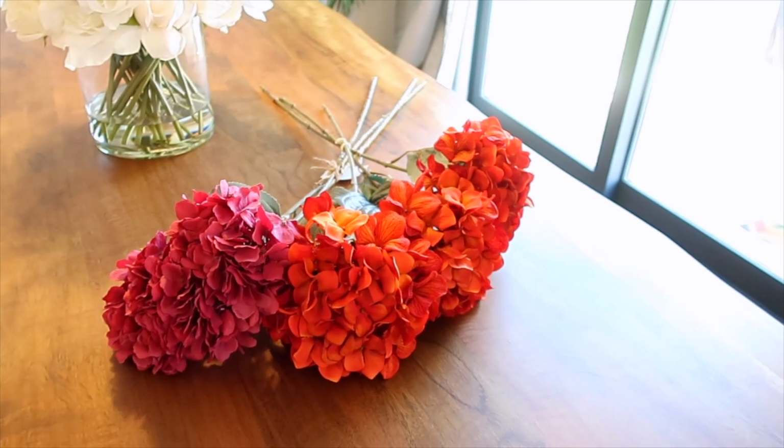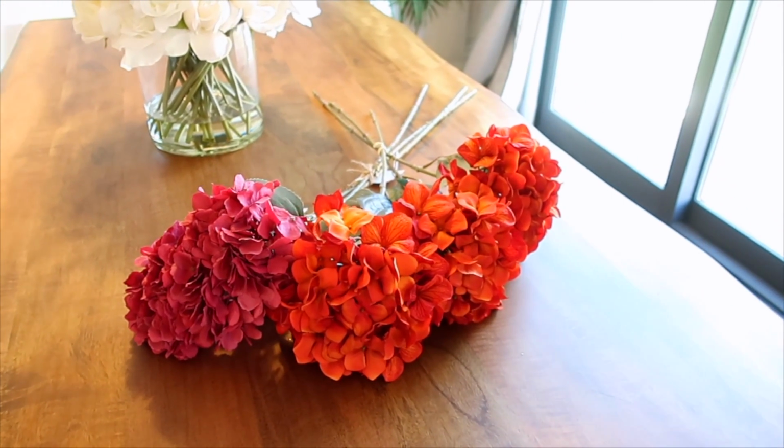So yeah, the very first thing is from Hobby Lobby, and no, it's Home Goods. See, I'm all over the place. The very first thing is from Home Goods. I found these flowers. These were $9.99 for one bundle, so $20 for the set, and I just thought those were so beautiful. They look really vibrant on camera.